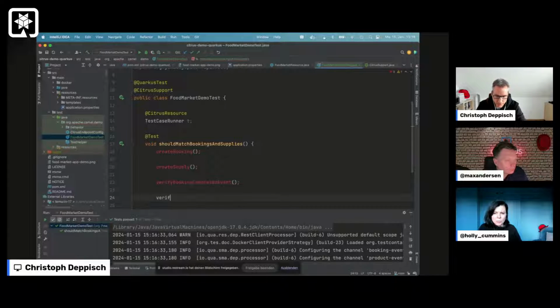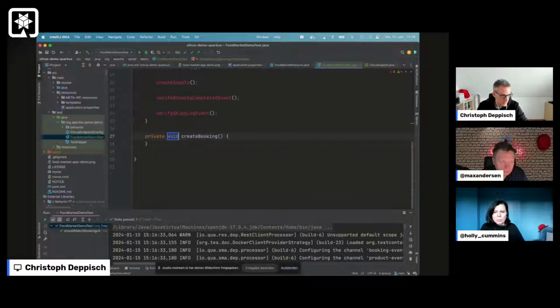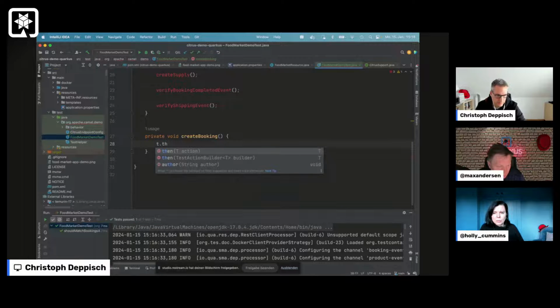And then we want to verify the shipping event also. So these are the basic main steps that we need to actually implement. And let's jump into creating a booking. And this is then using this test case runner.